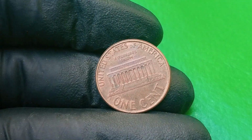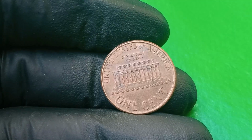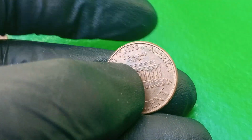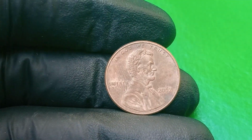Also there are die chips, small chunks of die that broke off, leaving a small raised blob or abnormality in the design, often near the letters or around the rim, or in the field, the flat surface. That tiny deviation makes the coin unique, and uniqueness is what collectors pay for.